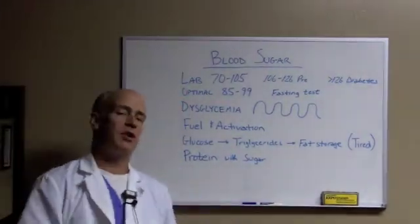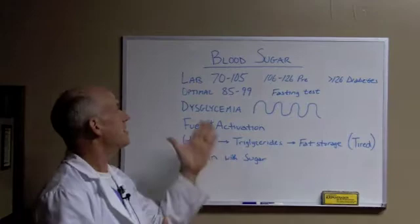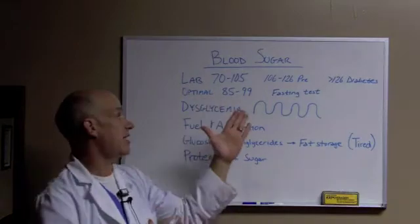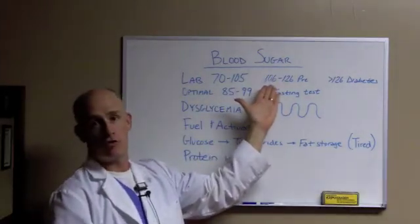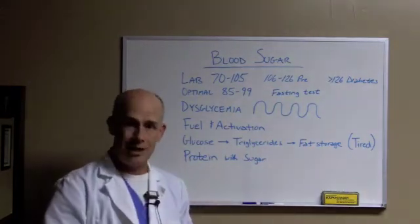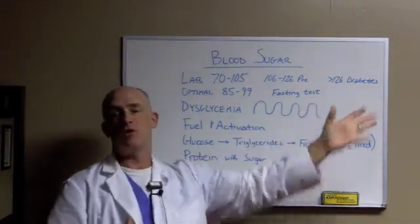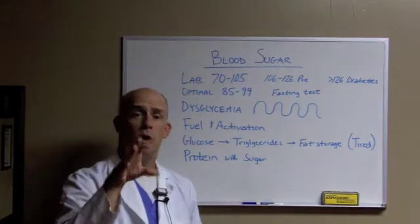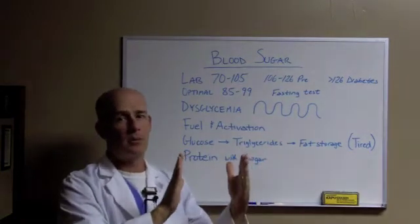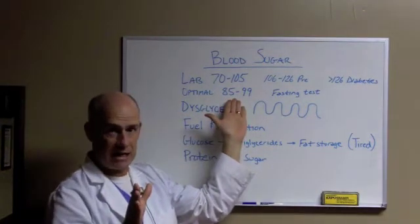Many people have had their blood sugar checked by their traditional healthcare provider, and they say, oh, I've had mine checked, it's fine. The lab says the normal range is 70 to 105, a very broad range. If you go from 106 up to 126, that can be termed pre-diabetes. And if you go above 126, that's when you could be classified as having diabetes. What's most important to remember, though, is that the lab ranges are very broad. We use a much narrower optimal range. In our testing, we want to see your blood work come out between 85 and 99.